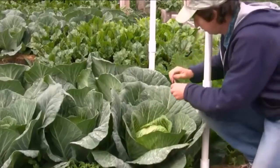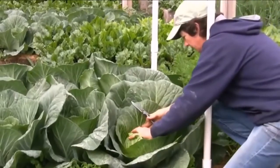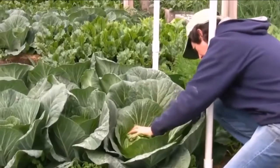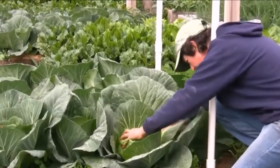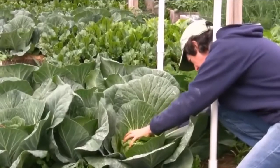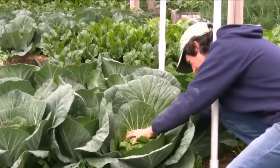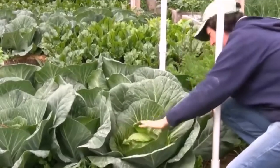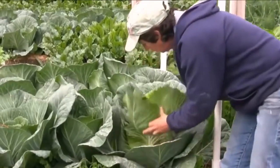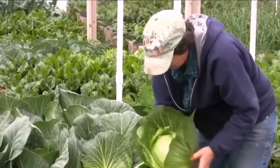So what we're going to do here is I'm going to come down underneath the wrapper leaves. I think we'll go under this one and find the main stalk. Oh, it's got a big stem. Awesome. I could tell by the way these are growing that these are going to be awesome. Okay, look at that beauty right there. That is so nice. So firm.